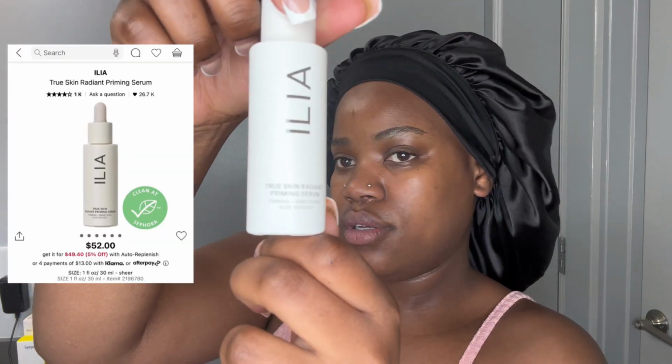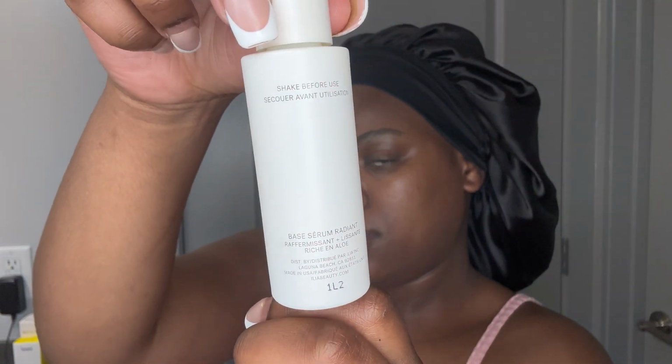And then also from ILIA, we have the primer. So this is how it looks. It's like an oil. Can you see the consistency? This one is like a jelly oil, like a gel. So this one can be used for skincare. But the reason why I also went with the one from NARS is because I wanted one that can also be used for my makeup. So they recommended this with makeup.